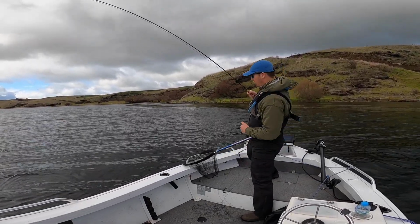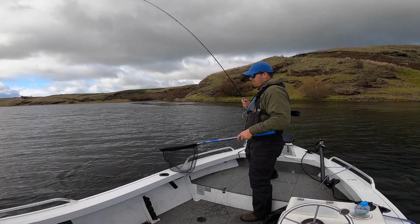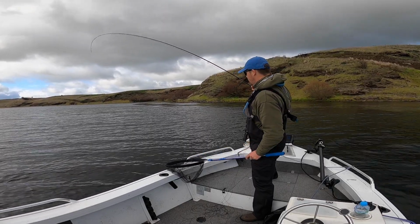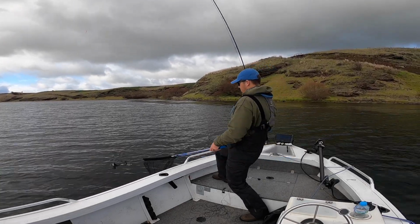One hard thing about having a long leader is it is hard to land your fish when they are on the point fly. You have a long way between your two flies, so just bear that in mind. So if you have a 9-foot rod, you don't want your flies further than 9 foot apart, otherwise it's very hard to land your fish.